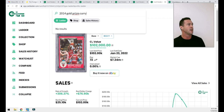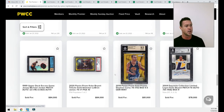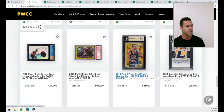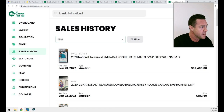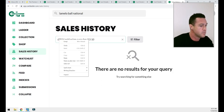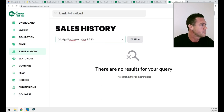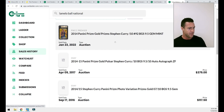But another collector friend of mine told me this card took a huge jump. Okay, I don't have it. I guess we can go to sales history. Let's plug it in here. 2014 gold prism Curry BGS 9.5. It's numbered to 10. Oops, let's get that out of there. See if anything comes up. Yeah, so 81,000. Let's see if we can find the last one.